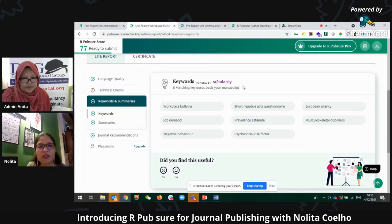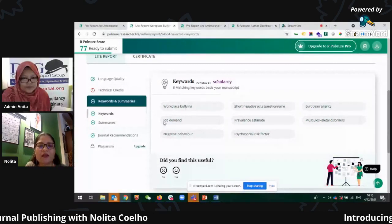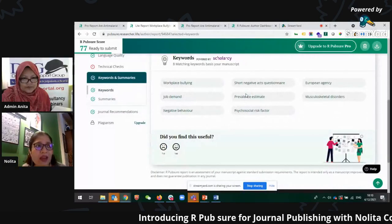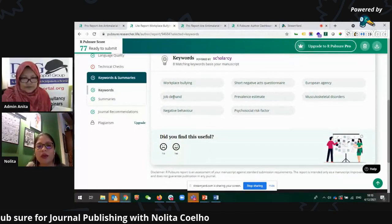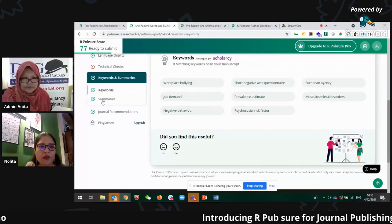And what they do for us is, the paper that you uploaded onto Pubsure, we run through their algorithms, and they extract the keywords from your paper. Now, again, at the time of submitting to journals, some journal editors request you to submit a set of keywords within your paper, and you could look at these and see if any of these are relevant and need to be included if they haven't already.